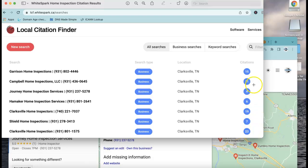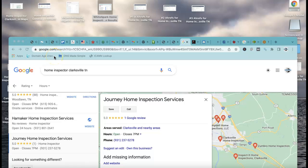So what we would want to do when we're building out your site is make sure that you have more citations, because Google will recognize that and say, oh, look, his business is here, here, here, here, white pages, yellow pages, LinkedIn, Facebook, all these different directories, so that Google sees that you're a legitimate business and starts ranking you higher. And so that's why the citations are pretty important there.